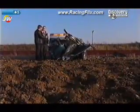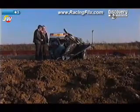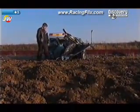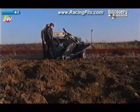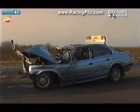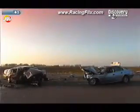But I've seen lots of cars after racing accidents, but nothing quite prepares you for something like this. It makes you think, I'll tell you that. So, next time you're on a country road, a contraflow, or about to overtake, just remember this.